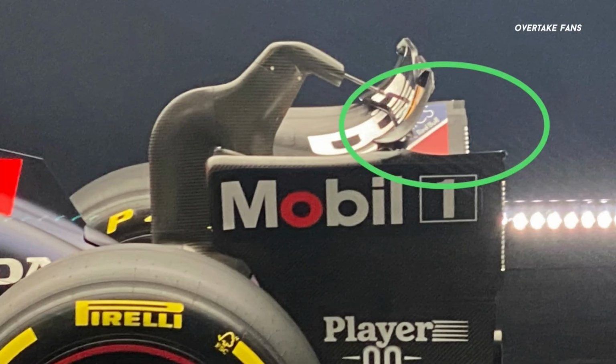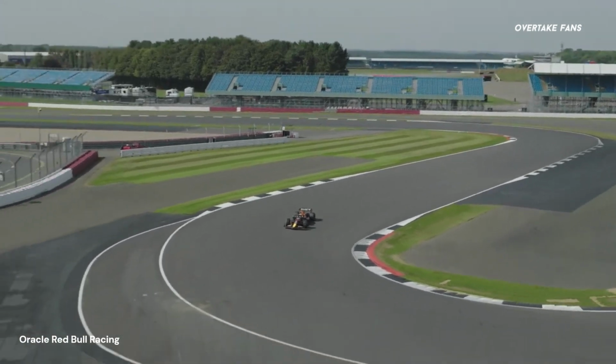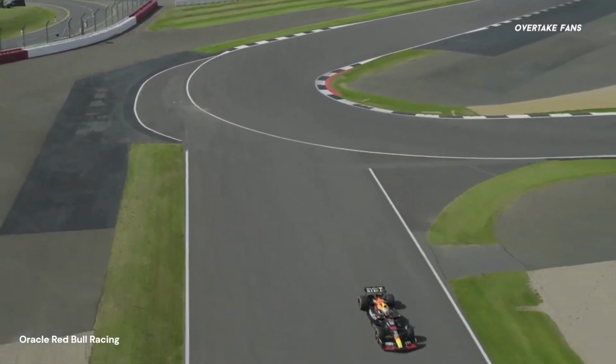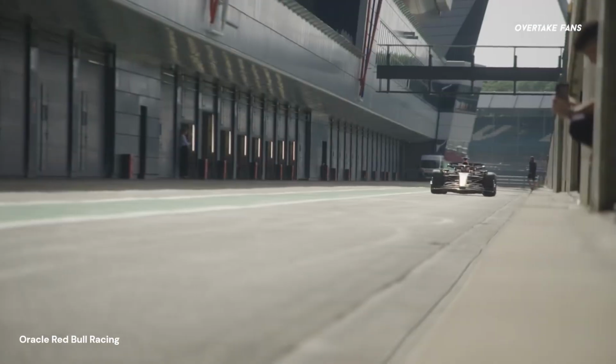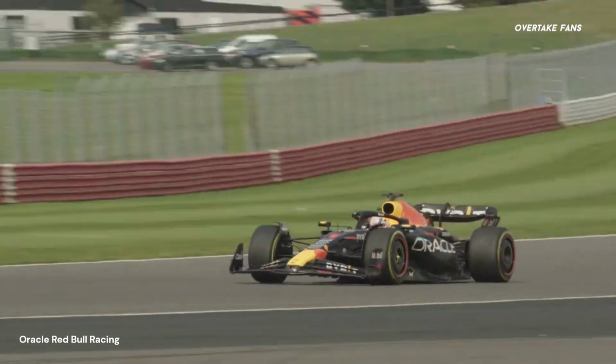Checking out the rear wing, Red Bull has got the cutout on the end plate, the biggest one of the entire grid. While the DRS efficiency of the Red Bull has been supreme, the car's ability to shed drag in normal conditions has been minimal, due to downforce being the priority. But now, Red Bull have taken inspiration from the likes of McLaren and Mercedes with the rear wing cutout.